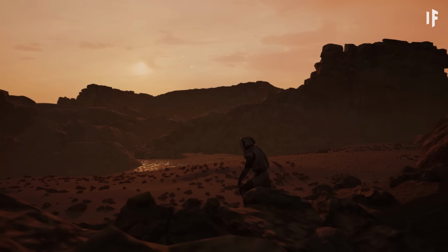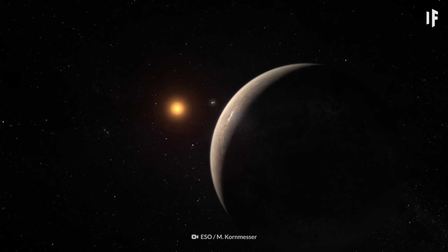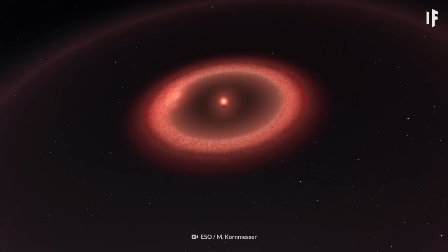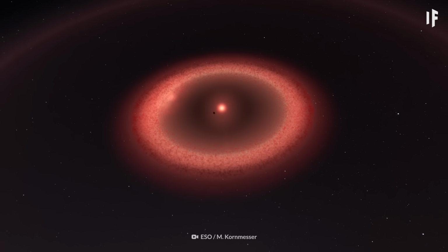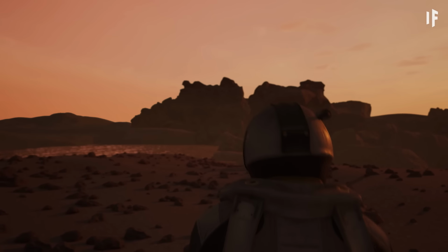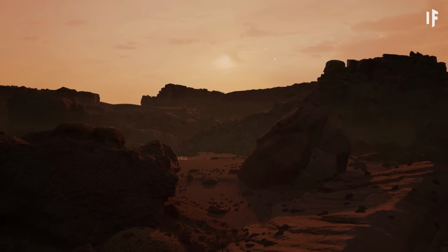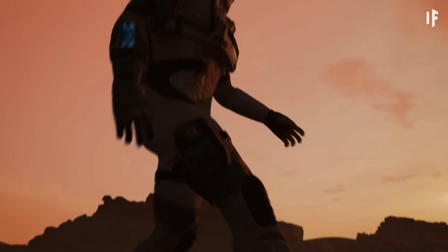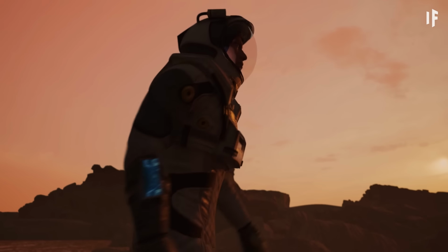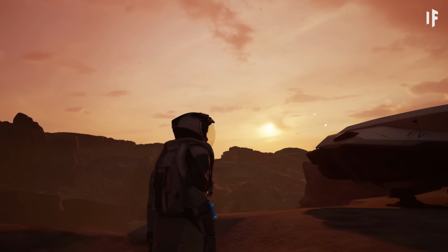This exoplanet is slightly larger than Earth and revolves uncomfortably close to its host star. Luckily, that star is a red dwarf, and that's much cooler and smaller than our sun. Which is good news because that means this planet isn't getting toasted like Mercury. Scientists estimate Proxima Centauri B has an average temperature of about minus 39 degrees Celsius. That's pretty comfortable as far as alien worlds go.